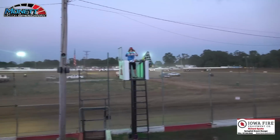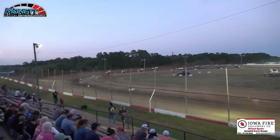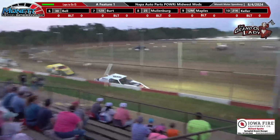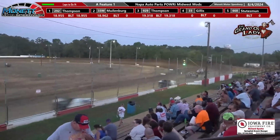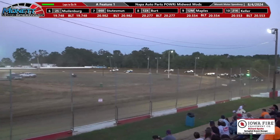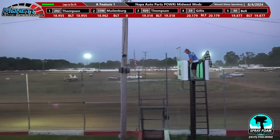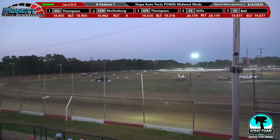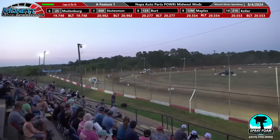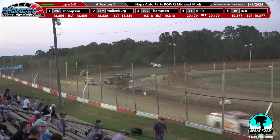Problems on the 668 machine. He falls back very far so far. Kyle Thompson coming off turn number 4. Going to lead lap number 1. Lap number 1. All right, trying to get my bearings. Cars came out before we were ready. Thompson then a 292 had a 4/10 of a second lead last time by over number 33 of Steve Muhlenberg.